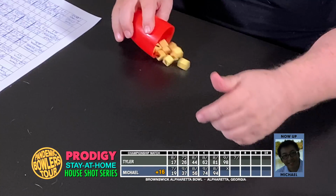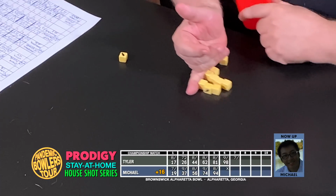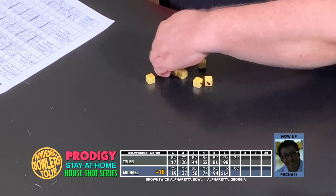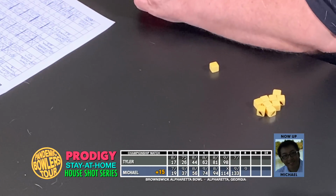All right. Michael Vuong up now in the seventh frame. There is a nine count. And a spare. Michael, eighth frame. Another nine count. This is what we call keeping the ball in play. And another spare. Man, he is a spare shooting machine, that Michael Vuong.